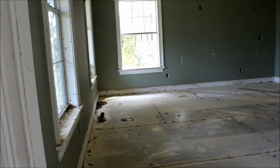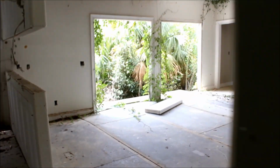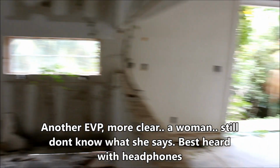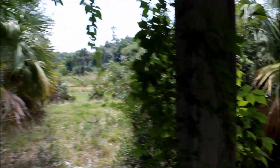This one's not finished at all. This one doesn't have anything in it. What a difference. Same exact layout. Nothing here. Look at that. Wow.